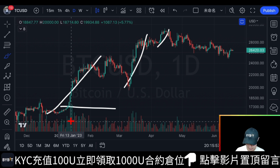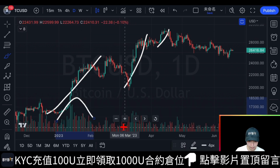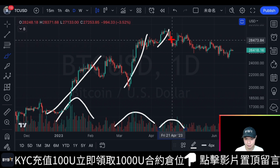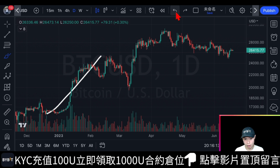Even if it eventually breaks through to the upside, we will definitely see a surge in trading volume. Without substantial volume accompanying this upward movement, I believe it won't be able to sustain a significant distance if we don't have a clear volume increase, as we had before.